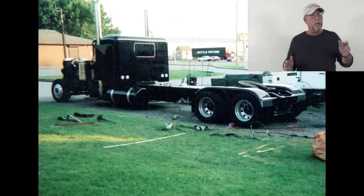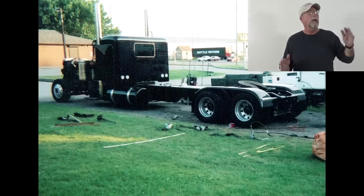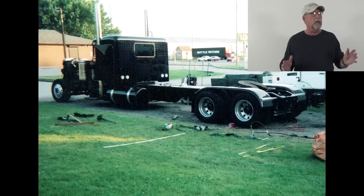It's getting there. He's got the new drives mounted, as you can see. It's all hooked up, pretty much ready to go. He's got to put the hood back on. He's painting the hood at this stage. Paints the hood, installs it, and he should be ready to go.